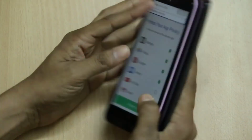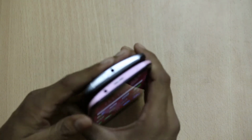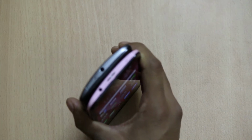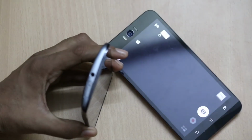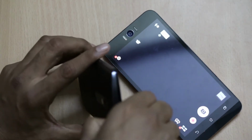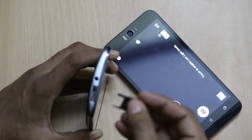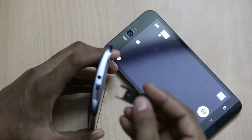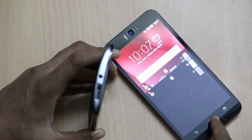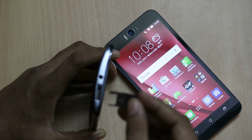Above the display, you will see a 3.5mm audio jack on both smartphones, and a mic and power key on the Asus Zenfone Selfie, but there is a SIM card slot on the Moto X Play, and you need a pin to remove this SIM card slot. You can use both SIMs or the micro SD card slot. By using the micro SD card slot, you can further expand the memory up to 128 GB. But if you use this micro SD card, then you can't use the second SIM.